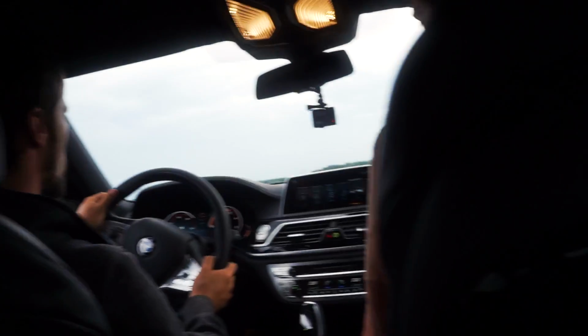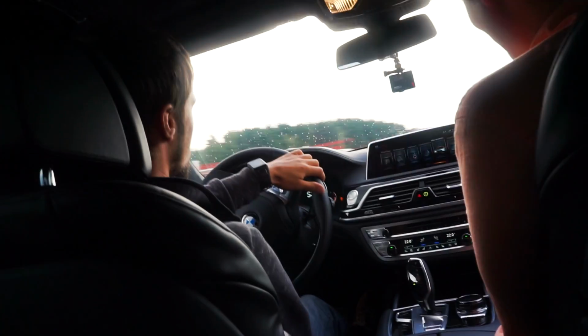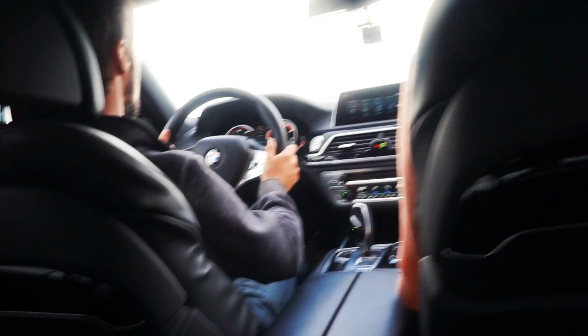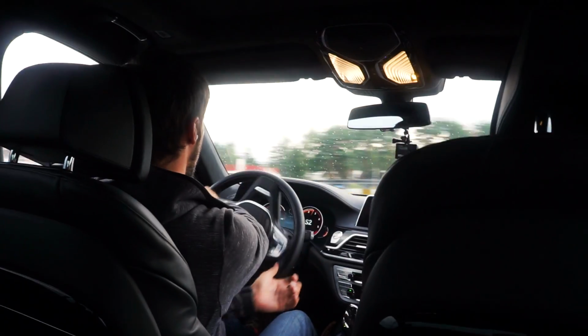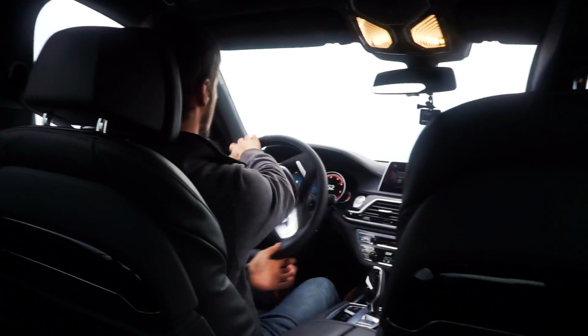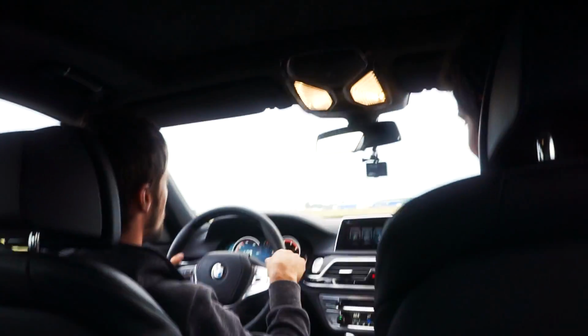You know, it definitely handles better than a Maybach through that turn there. A Maybach would wash out and go straight into the field. We've already gone out into the field in a Maybach. Here's a cool thing. If you hold the steering wheel at an angle for a while, the rear end steps out. Yeah, the car likes going sideways.